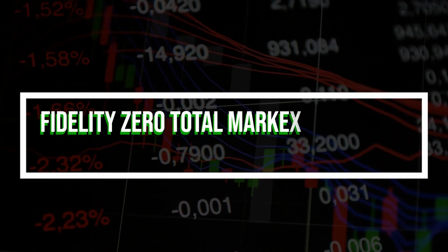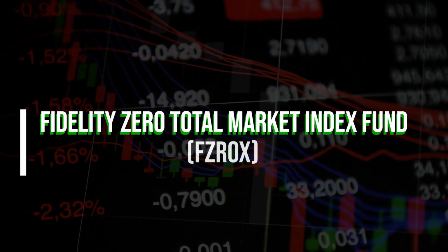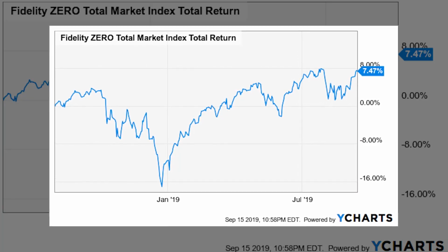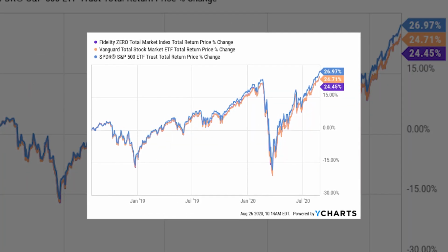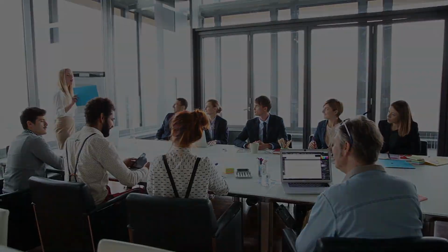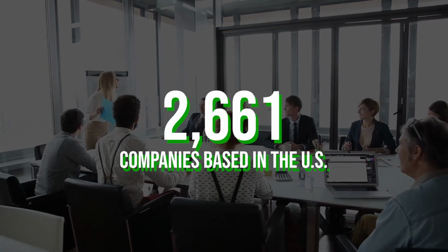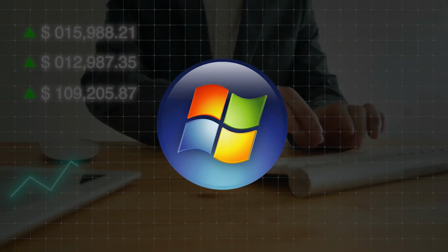Number 3. Fidelity Zero Total Market Index Fund, or FZROX. Fidelity Zero Total Market Index Fund is the third Fidelity fund you should buy and hold forever. This fund follows the Fidelity US Total Investable Market Index. It represents approximately 2,661 companies based in the US. This fund's top holdings are Apple, Microsoft, and Amazon.